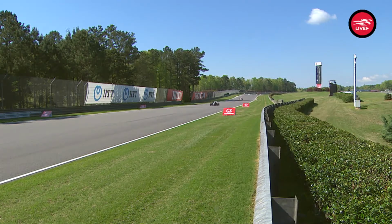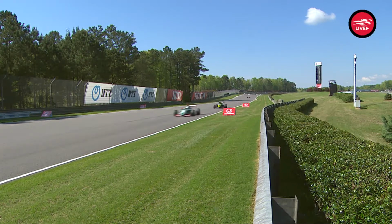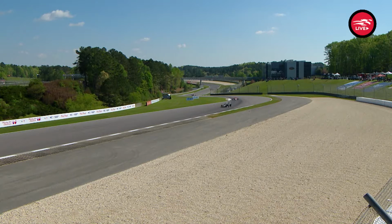Rasmussen again using that clean air. They've got things knocked down. He had the fast lap of the race yesterday, even though he finished a lap down. Rasmussen with the quickest lap, and that was on lap 22 of a 25 lapper. So late in the run, he was able to go quicker. 5 laps to go here for Indy Pro 2000.